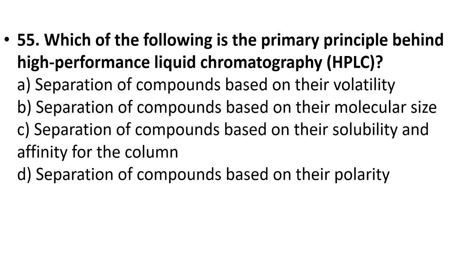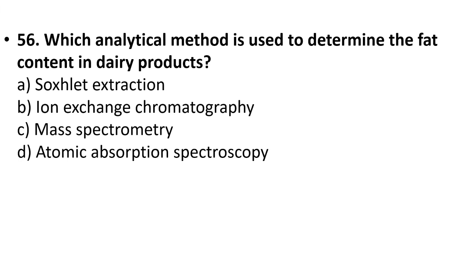55. Which of the following is the primary principle behind high performance liquid chromatography? A. Separation of compounds based on their volatility. B. Separation of compounds based on their molecular size. C. Separation of compounds based on their solubility and affinity for the column. D. Separation of compounds based on their polarity. Your answer is option C. Separation of compounds based on their solubility and affinity for the column.